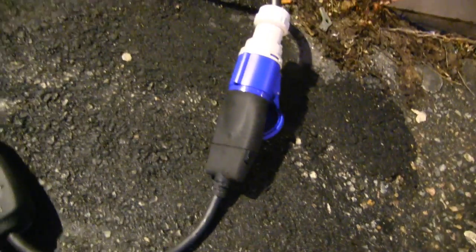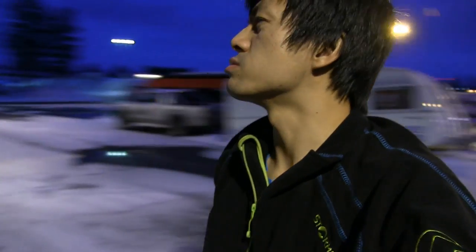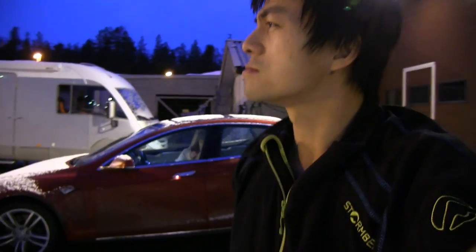So right now I'm using the UMC and charging at 32 amp. And right now we have 125 kilometers on the battery, and it's 127 kilometers to Tromsø. Yeah, so we'll probably stay here for about 1 hour and eat something and relax a bit. Yeah, so we will be in Tromsø, I don't know, 1 a.m. or something.